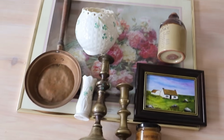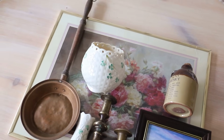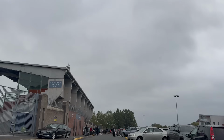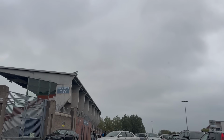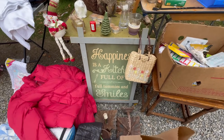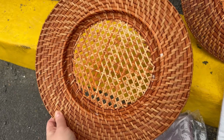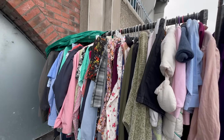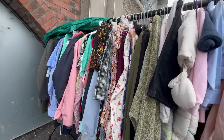I am on the hunt for some cottage shabby chic antiquities today. We are going car booting. The first car boot sale that we're going to visit is the Tallaght Stadium Car Boot Sale. This is on every Saturday. It could be on a Sunday too. It's on almost every weekend, weather dependent, and it's a really busy one.